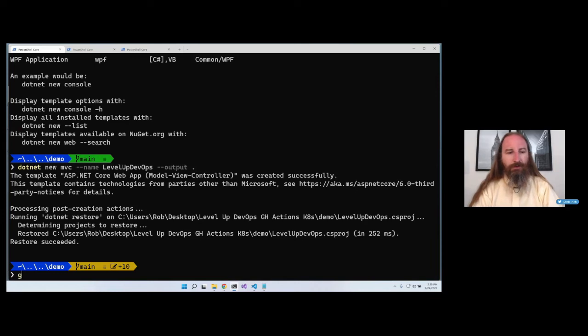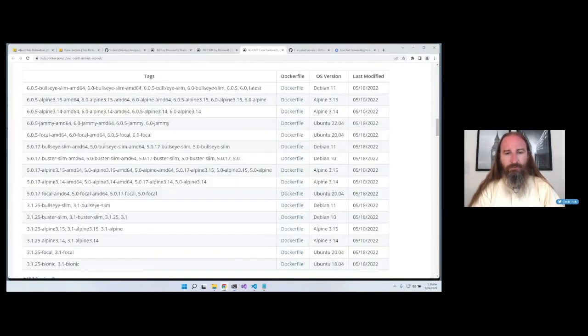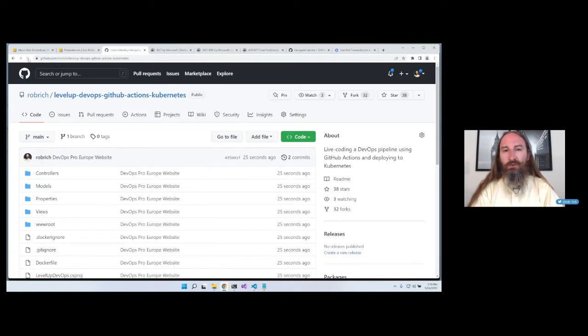Let's now push it up to our GitHub repository. Git push origin main. Now, if you've been following along and looking forward to the source code in this repository, if that push is done, yep, then I can refresh this repository, and now the code that we just built is up on GitHub. Excellent.